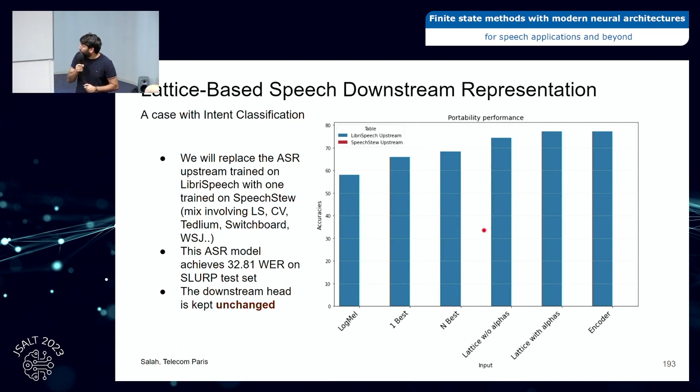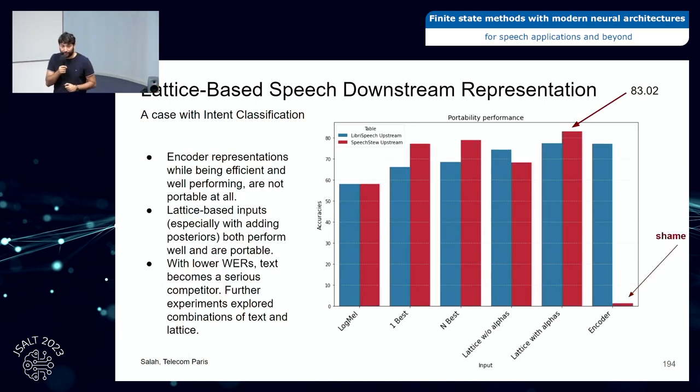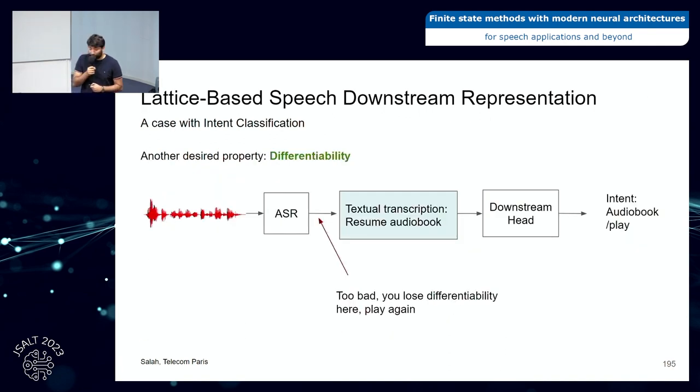So here you have all the results that I have shown in the table before, but in a bar plot. And now you have the results after portability. If you do not see the encoder, the last column, it's not your eyes, it's basically too low. It reaches now almost random performance. While our lattice-based inputs with alphas actually improve and reach the highest performance among our baselines. Another thing you should pay attention to is that, as I said, text is portable. So when you improve the ASR, even if you keep the same downstream head, the performance with text starts to be competitive there. So as I said, we want the competitors to fail. I mean, we're not doing that on purpose, but they fail.